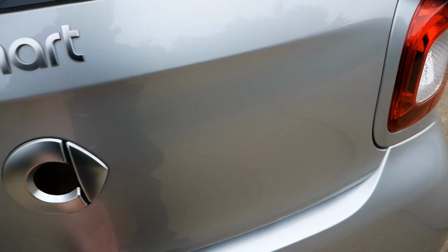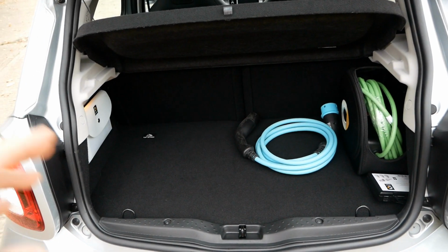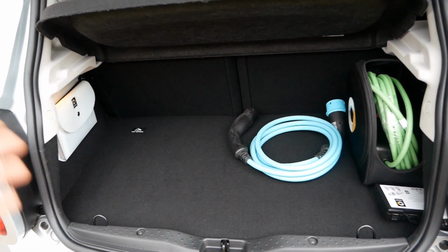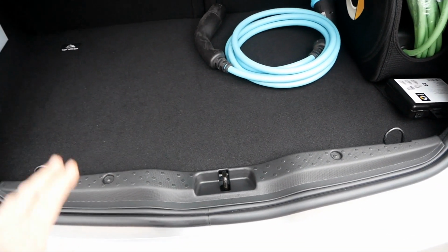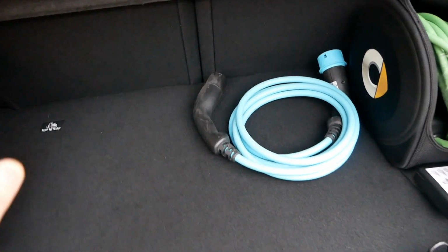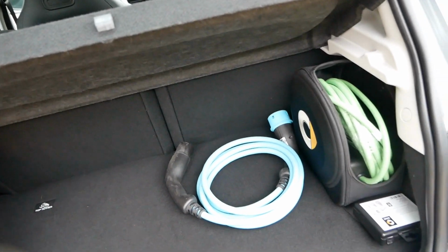And then the boot on these, it obviously isn't as big as a Zoe because the car's smaller than a Zoe, but it's big enough to put your weekly shopping bags in the back. There's no storage underneath because obviously your electric motor and electric powertrain is below the boot. But yeah, decent sized boot. Obviously the seats fold flat, you can whip this parcel shelf out.